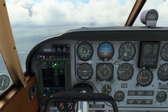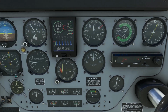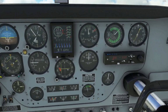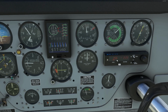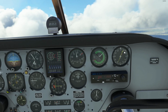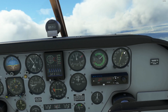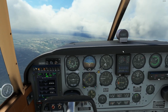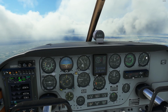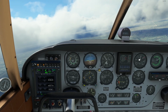Okay, I cannot do it here. Actually don't know how to ident the ADF in here. I will need to read the manual. In any case, it should point to 284, which it does not, and need to push the head left. 290. Okay, let me try to get it straight. Yeah. Push the head, so been flying badly.